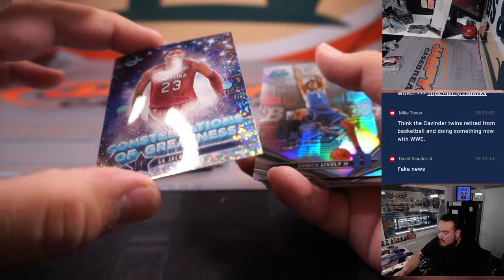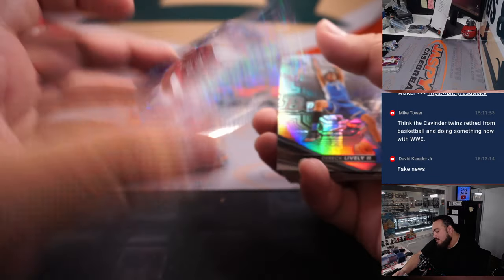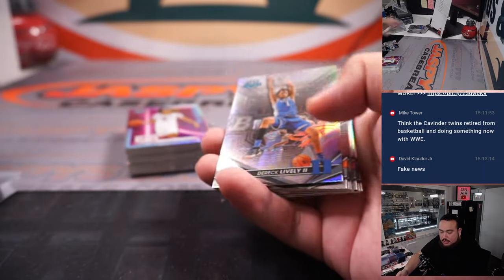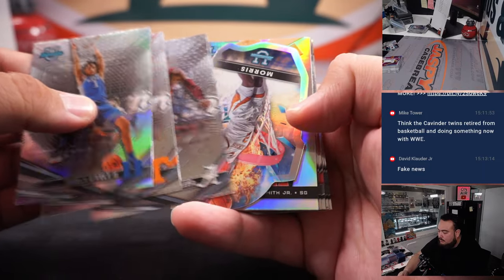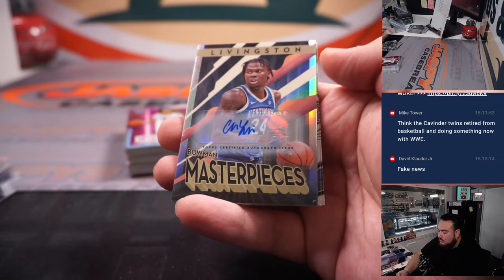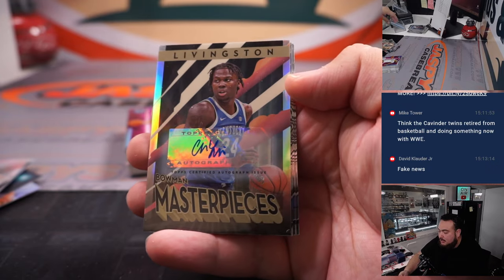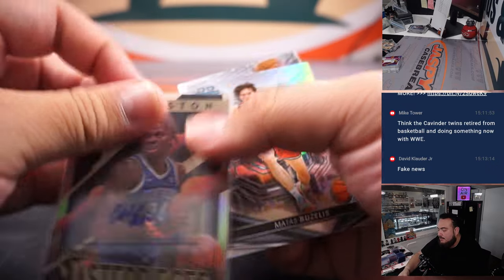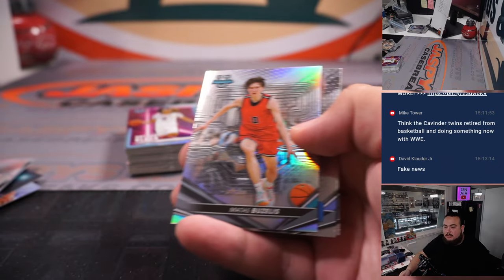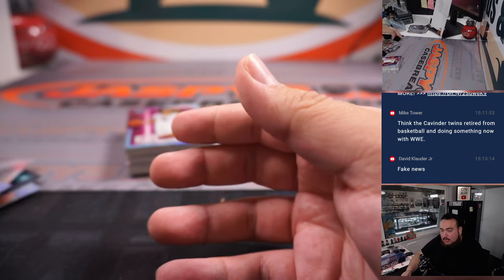We got a constellation of greatness. This must be an insert, maybe. Maybe I just didn't notice it. GG Jackson. And Bowman Masterpieces, Livingston autograph. That is Chris Livingston, 64/99, letter C going to John.